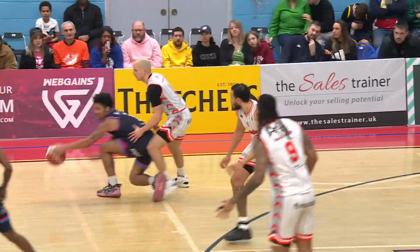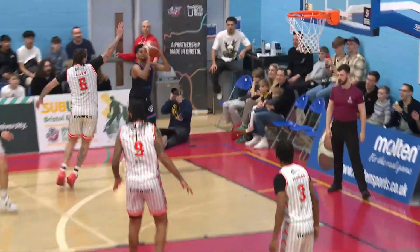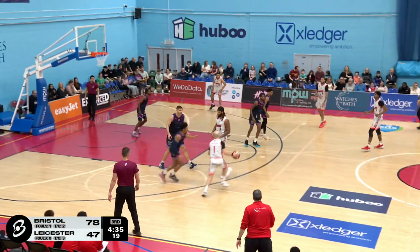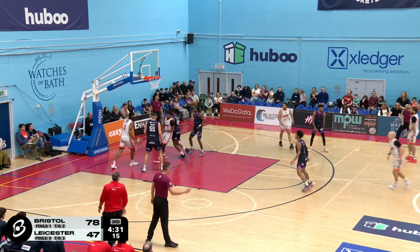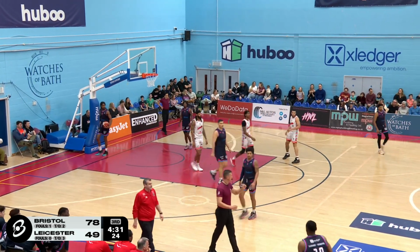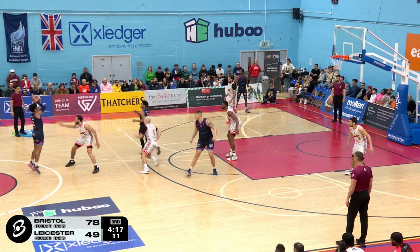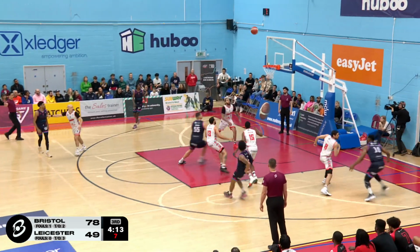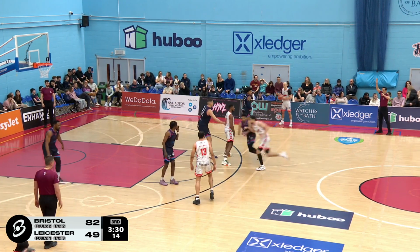1 point away from his season high. He had 31 points in his last game before injury against the London Lions. Tevin Ollison knocking it down from the deep. And that will be his 30th point of the game, Tevin Ollison. Lucas. Fadeaway jumper.